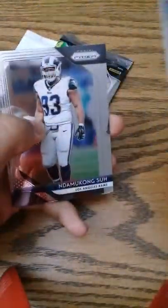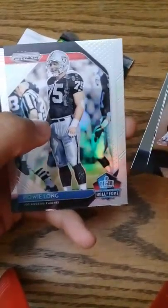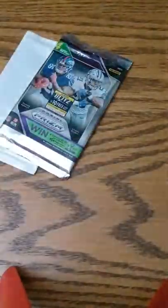JuJu, Ndamukong Suh, Howie Long is our Hall of Fame insert, and Larry Fitz. Keep reporting if you want it. Two more packs. This one has retail green. And we got the red, white, and blue pack.